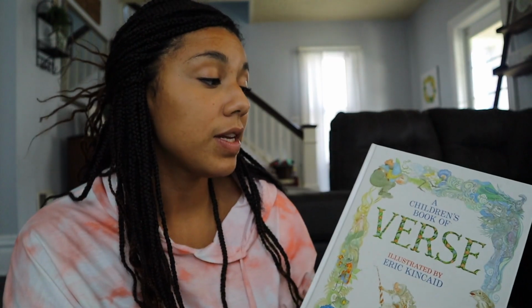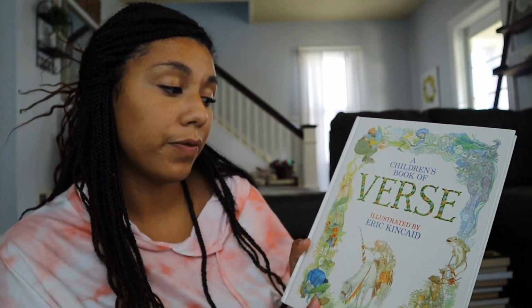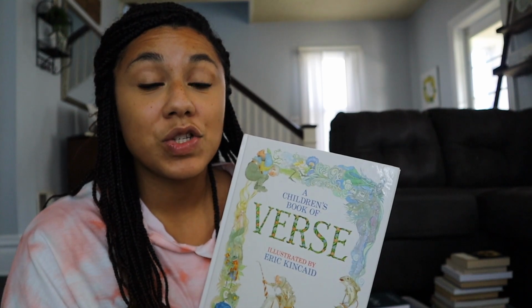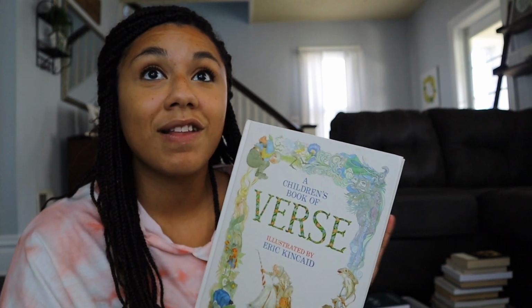For poetry, we are going to be continuing one of the books that he was using last year that we didn't finish yet, and it's a children's book of verse illustrated by Eric Kincaid. These have been super fun. He has one in there that we talked about on our review video of our favorite books, called Mr. Nobody, and it was his favorite poem in here.